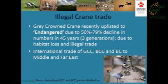And then the international trade of grey crown cranes, black crown cranes, and blue cranes is mostly going to the Middle and Far East. The picture in the bottom right-hand corner there is a picture of a hybridized grey crowned and black crowned crane in the Middle East area.